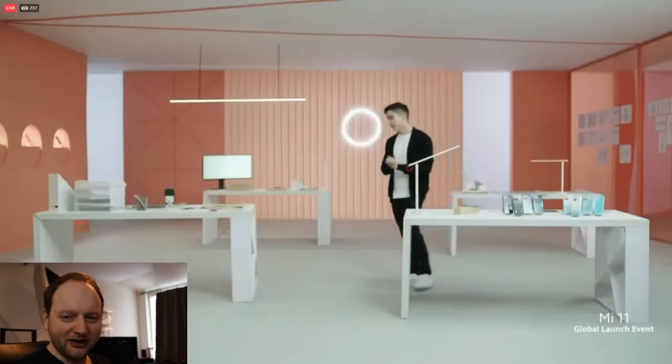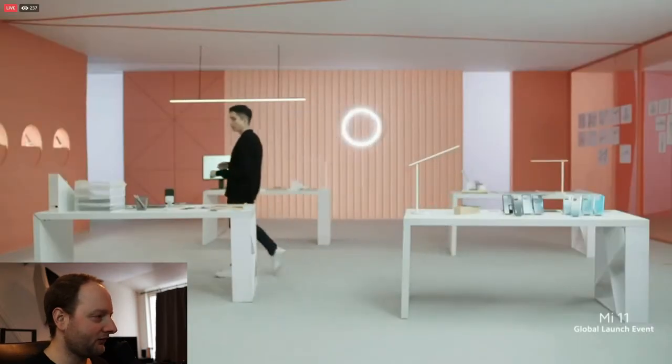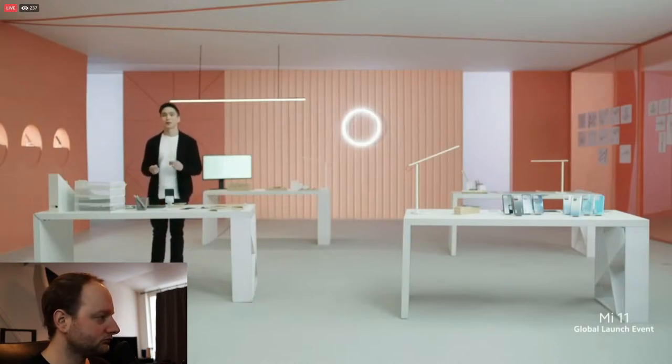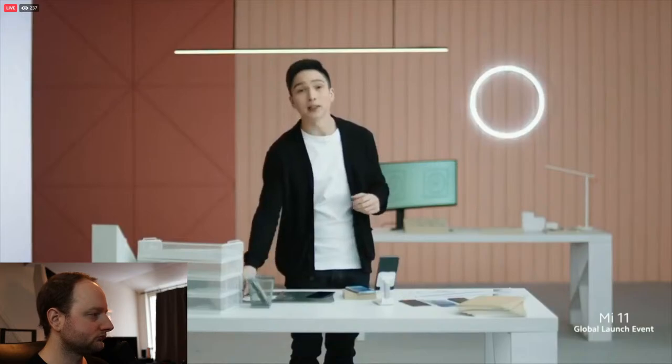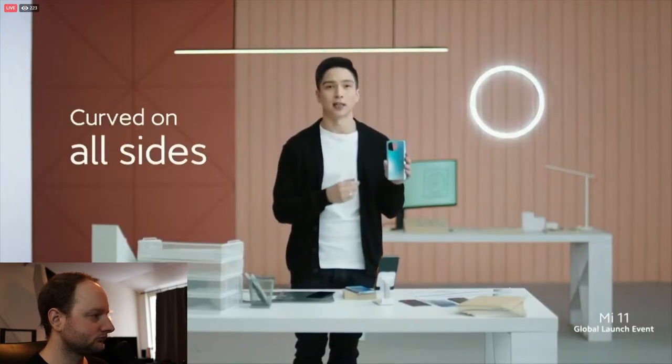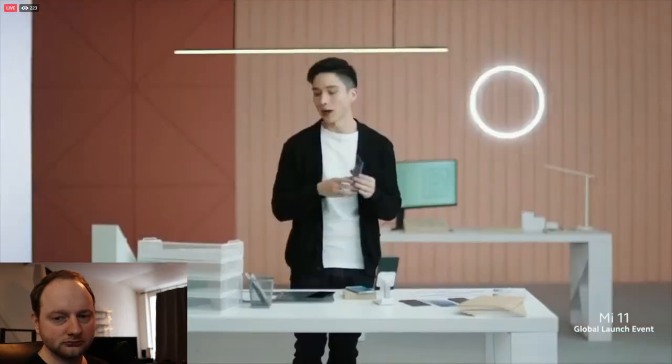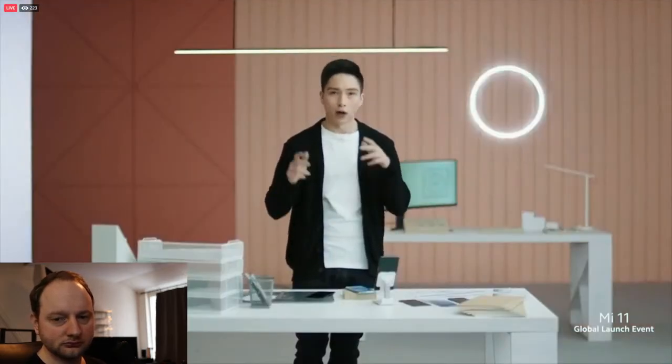Now, that white is really nice. If white is done well, it looks really cool. We were sure that we wanted a curved device, but we really want to make the best of this. So, Mi 11 is curved on all sides, every edge on the front and every edge on the back. That's 8 total curves. Every plane is seamlessly melded for the optimum experience.